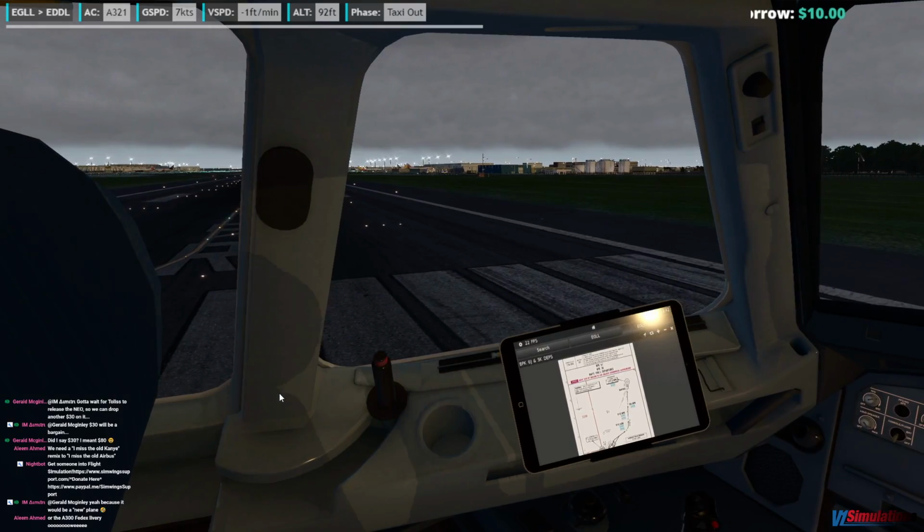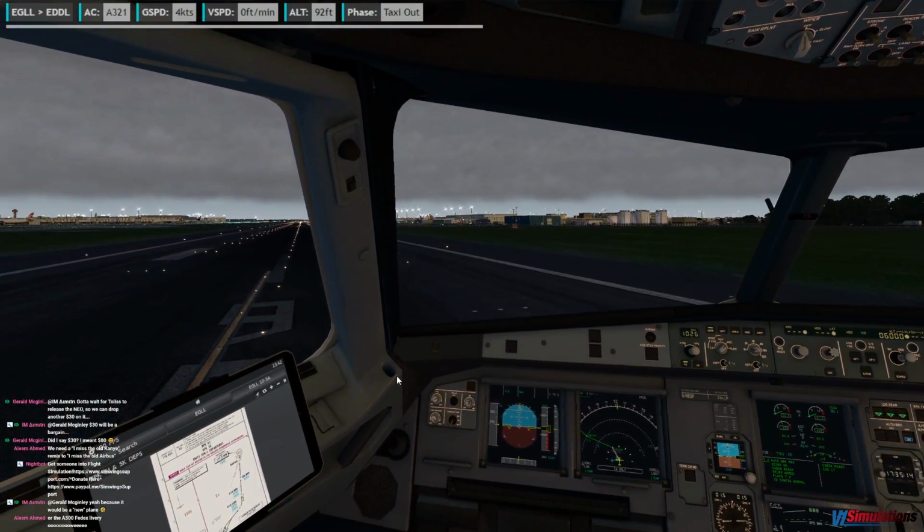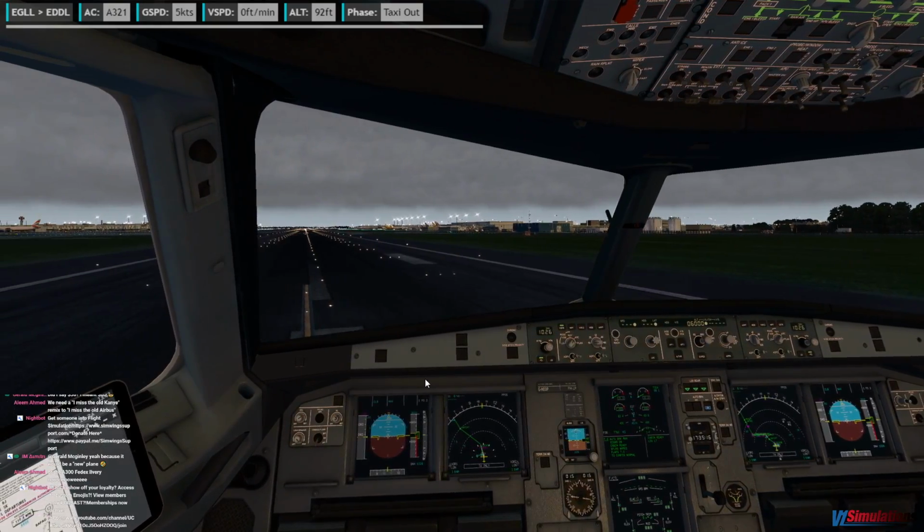Heathrow Tower, Korean 908, ready for pushback and start up. Korean 908, push start approved.